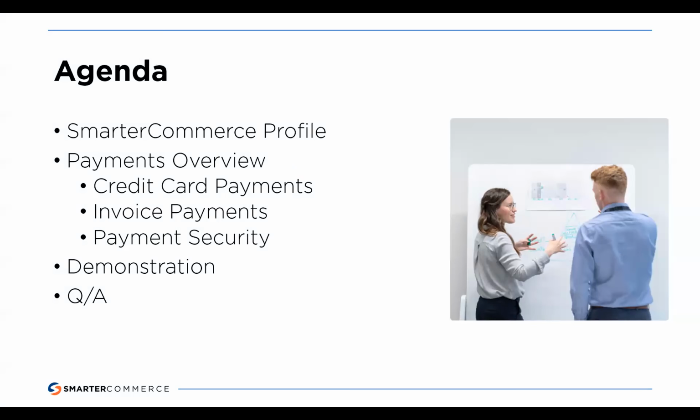Let me just flash a quick agenda slide for what our time together is going to look like. We're going to be spending a few minutes talking about who we are as a company, who exactly is Smarter Commerce, what is Smarter Commerce, and then dive into an overview from a payment standpoint of what a JD Edwards FERC solution really looks like. From there, we will transition over to a demonstration portion of our agenda, and hopefully we'll have a few minutes of Q&A towards the end of today's session.